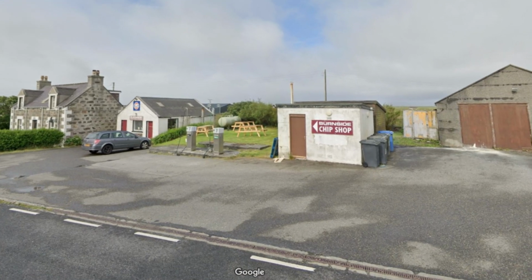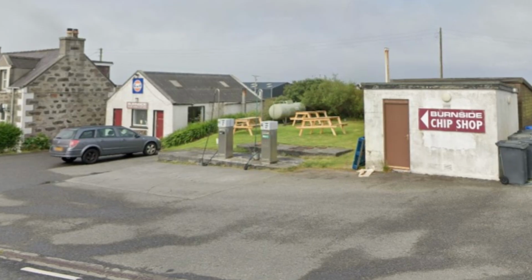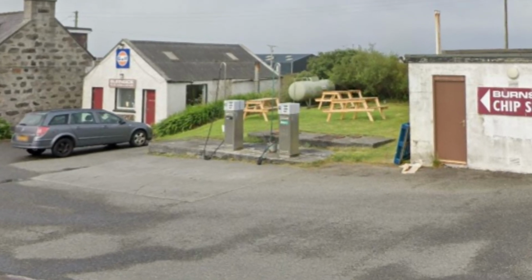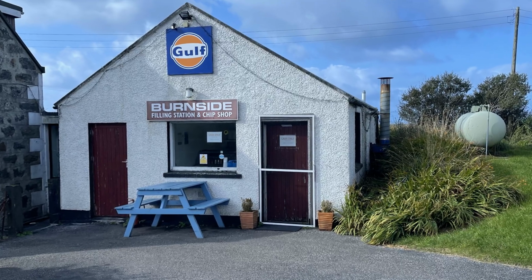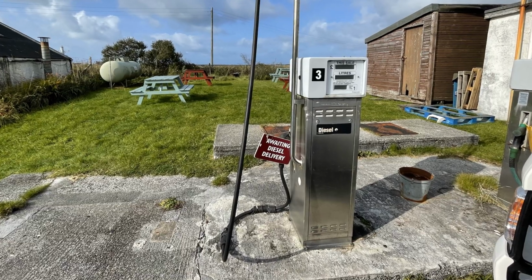On these islands you get a lot of multi-purpose setups. Not only is this a local filling station, it's also the fish and chip shop. But no diesel.